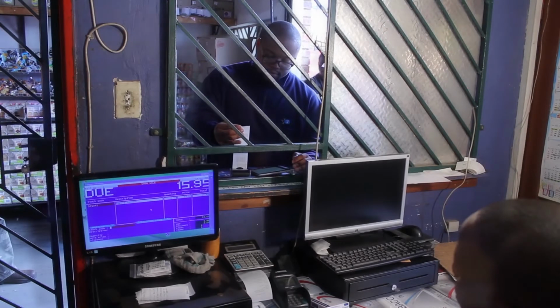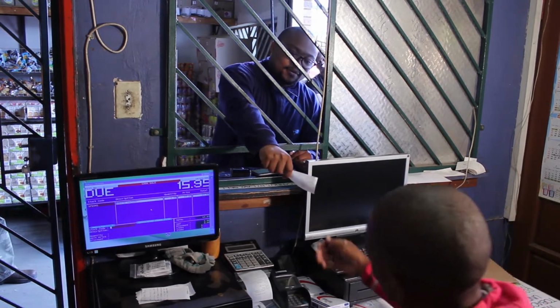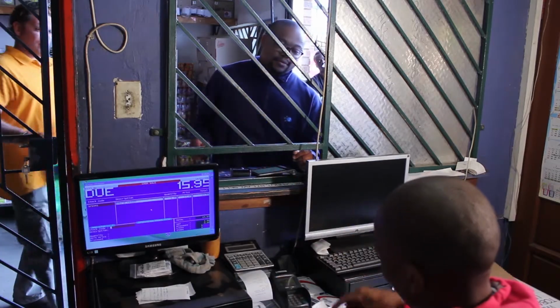Once completed, he captures all the different products and quantities from the product list along with any returns that the customer might have. He selects the customer preferred payment method and prints a quotation for the customer to confirm the order. The customer confirms that the order is correct and Romeo submits the order.